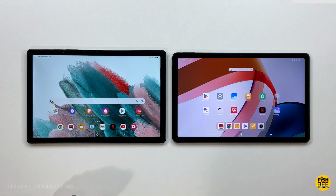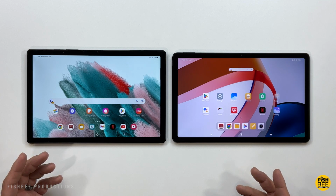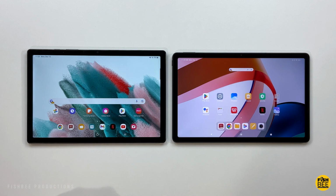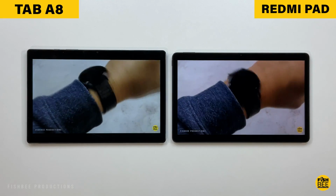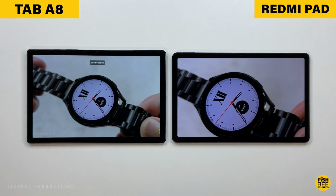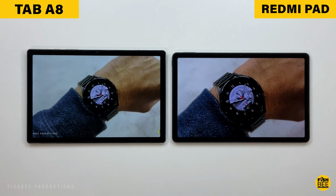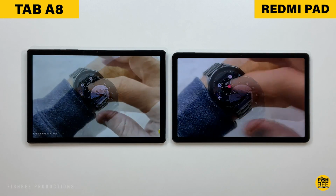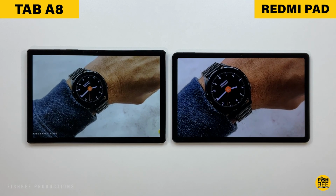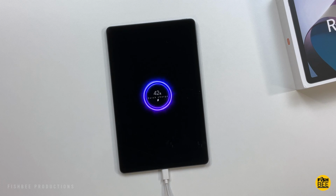As far as batteries go, you get a 7040 milliamp hour in the Tab A8, 8000 milliamp hour in the Redmi Pad. The Galaxy Tab lasted a respectable 7 hours in my battery drain test, but the Redmi Pad lasted about 2 hours longer at 9 hours before dying with 100% screen brightness. Both should last long enough to get you through a normal day though. Obviously it's going to depend on what types of stuff you'll be doing, but they'll last even longer if you turn the screen brightness down, and if you want the tablet with better battery life, you're going to want to go with the Redmi Pad. You also get 18-watt fast charging on the Redmi Pad, 15-watt on the Galaxy Tab.